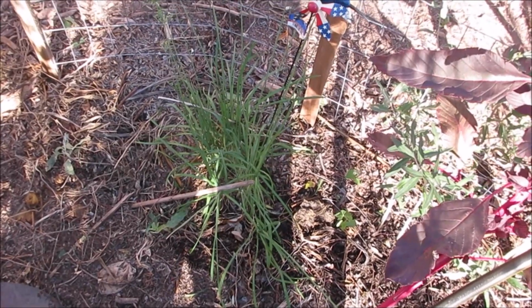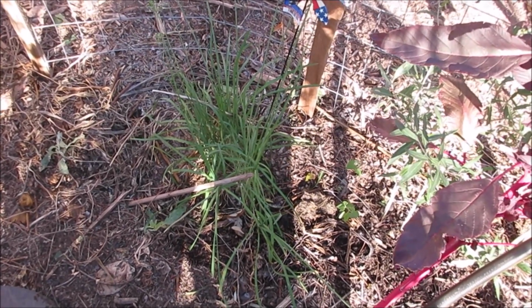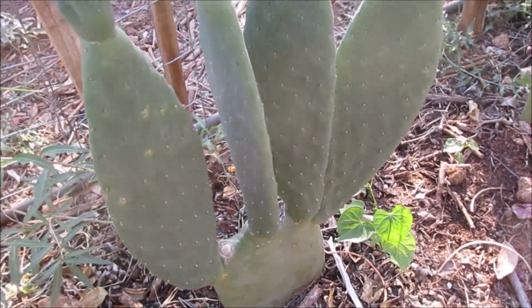Bill, he's working on the wood pile. He wants to go maybe next week and get some more. Now I'm getting ready to dig up the mamas.